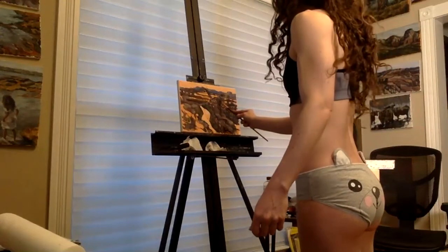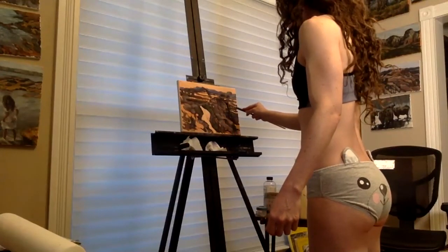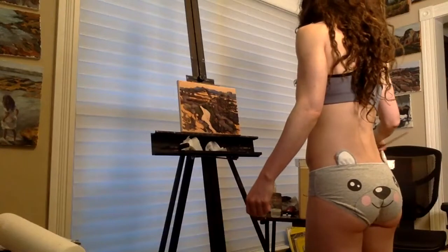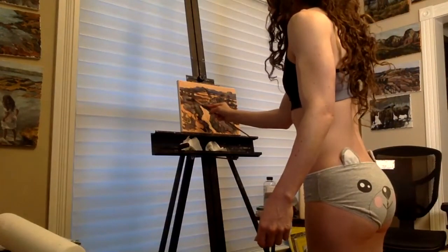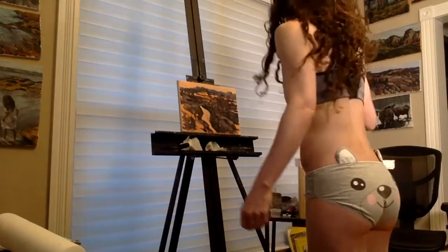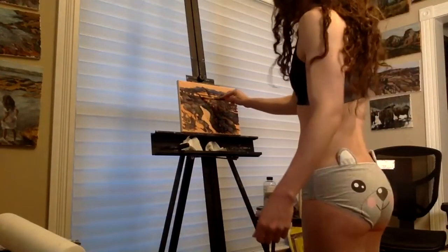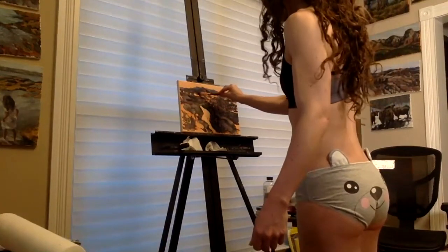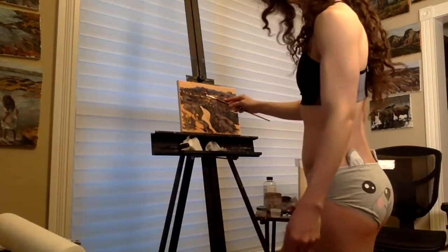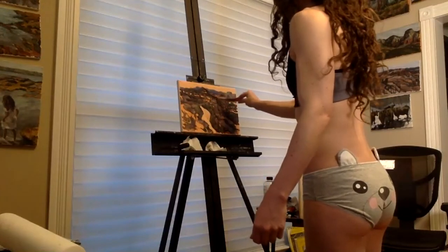Okay, let's see. Let's see what it's doing. Back there is going to need some help. Haven't really gotten to this part yet. This is kind of a difficult painting to start with. We need more blues going on back there.